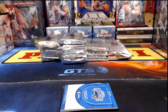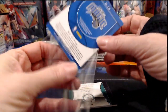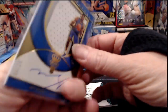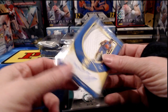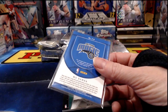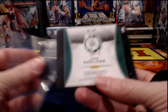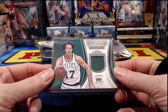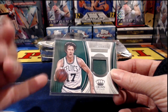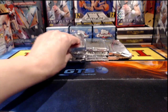There are also Mamba's Choice Awards that will have Kobe Bryant's face on it as well as the featured player. There's Mo Bamba and the Magic right off the bat. That is numbered to 25, silhouette relic hard signed autograph for Mr. Mo Bamba and the Magic. And we get Mr. I never say his name right, Havlicek for the Celtics. Little chipping maybe over here on the edge on that relic. I think that's chipping over there. I'm not going to mess with it in case, but that's what I think anyway.